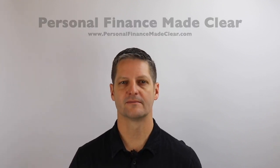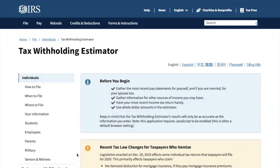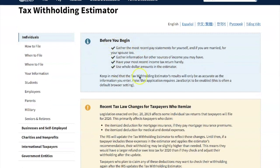So let's get started. Okay, so here we are on the IRS's website. You can clearly see that up here. This is obviously the tax withholding estimator. I'll make sure that I put a link to the actual website URL for this. But you can see right here some things that you need to have handy so that you can go through this estimator. It's really important that we do this because you don't want to find out that you owe like $2,000 on your taxes.